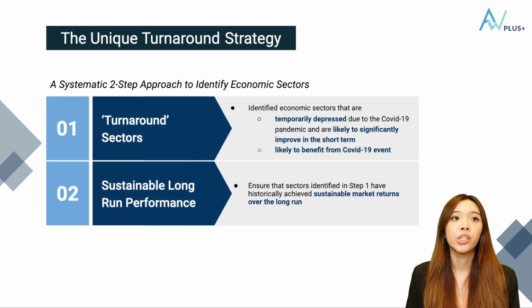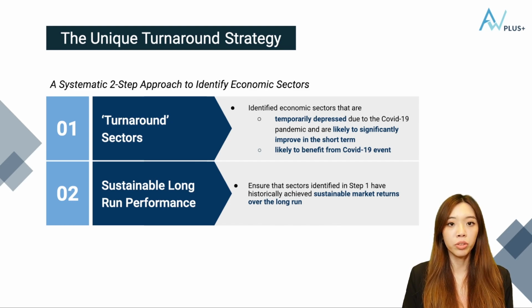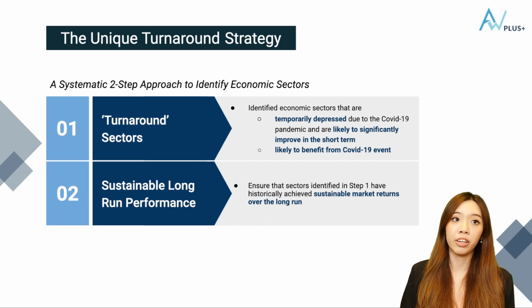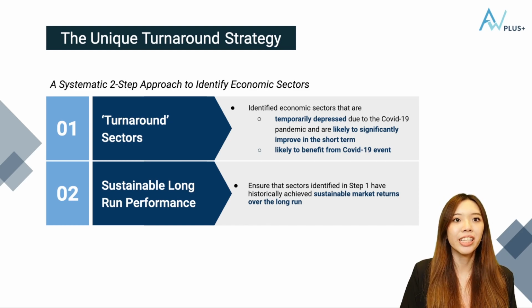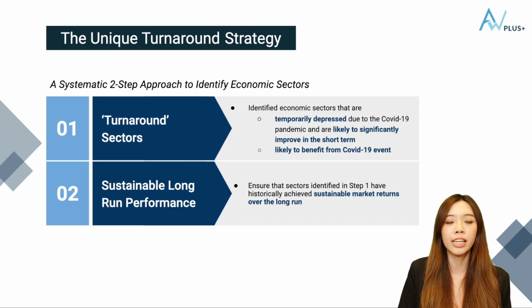Thank you, Taiji. So the pandemic turnaround portfolio is one of our more uniquely designed portfolios which aims to capitalize on the COVID-19 event to earn above market returns. A systematic two-pronged approach was adopted to construct the portfolio. First, we identify turnaround sectors, which actually refers to sectors that are either temporarily depressed or likely to benefit as a result of the pandemic. Secondly, we review the shortlisted sectors to ensure that they have historically achieved sustainable market returns over the long run.